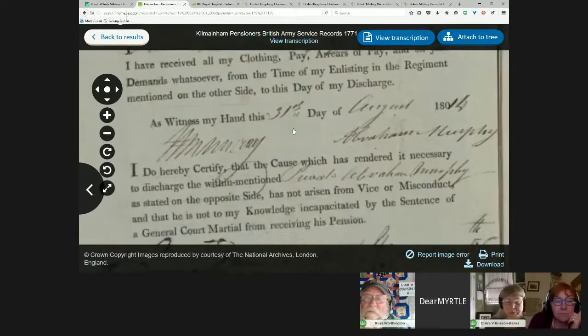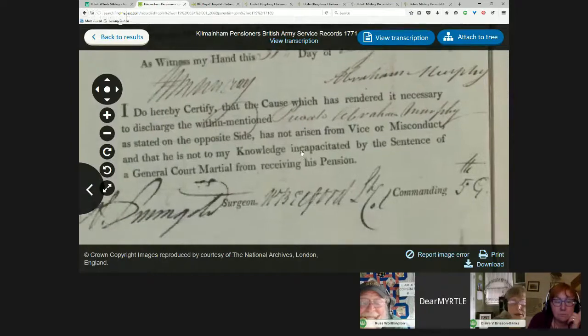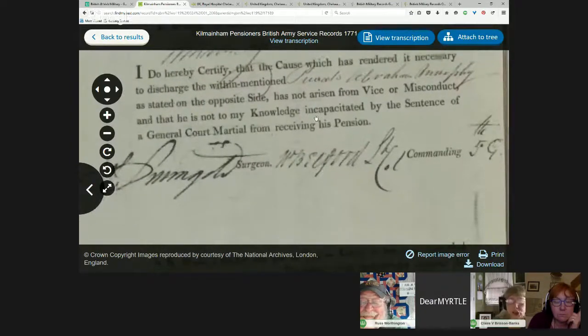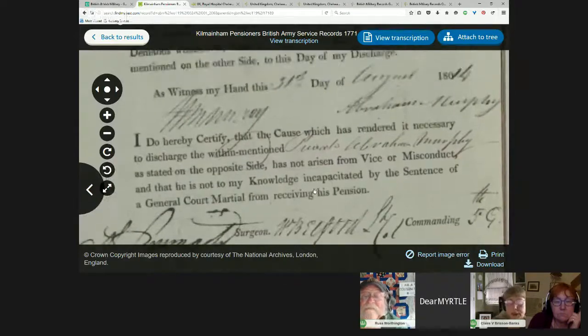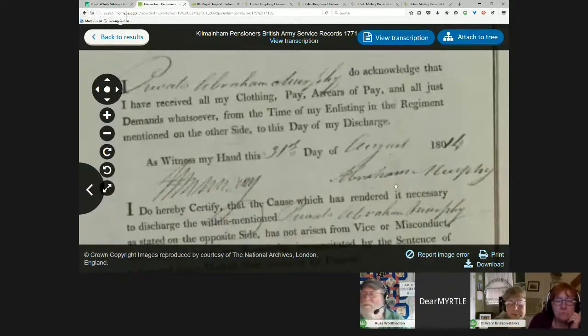Okay, clothing pay, arrears of pay, and all just demands, 31st... I think this is at his discharge because it's in 1814. So it says discharge, mentions his name, and the surgeon and the commanding officer. It looks like he would have had to sign this here, and there's the witness. There are no more documents related because there's nothing to click here. So a much smaller amount of information for this particular individual, but how fascinating for this pre-1837 time period.